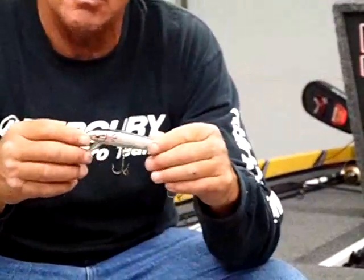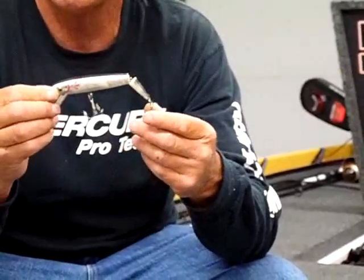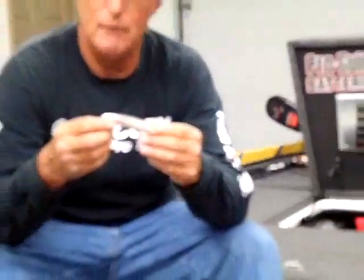Another thing we've been catching them on is a jointed Redfin. Cotton Cordell makes it. Or a Storm Thunderstick will work as well. Now, if you've ever thrown these jointed Redfins, you'll notice sometimes you have a little trouble keeping the front of the bait up. You want to work them real slow. It's like a little wake bait.